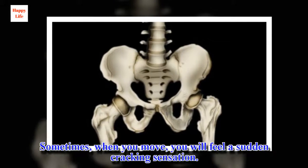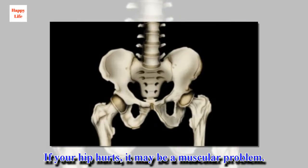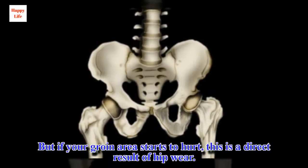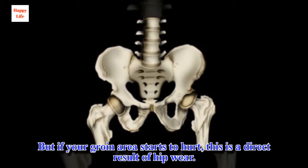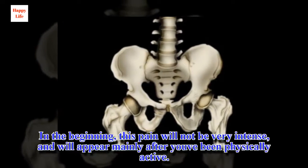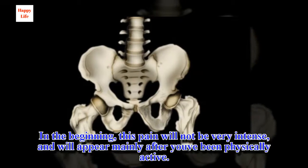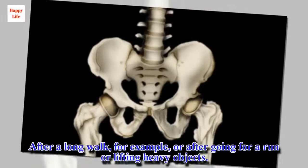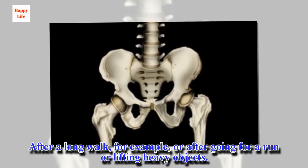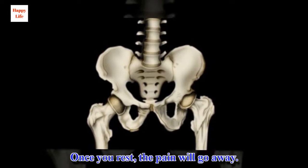Sometimes, when you move, you will feel a sudden cracking sensation. If your hip hurts, it may be a muscular problem. But if your groin area starts to hurt, this is a direct result of hip wear. In the beginning, this pain will not be very intense, and will appear mainly after you've been physically active. After a long walk, for example, or after going for a run or lifting heavy objects. Once you rest, the pain will go away.